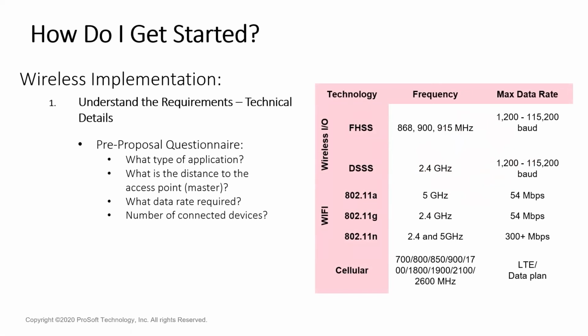So when we get started and we have the design for the automated logistics application and we know what technologies we're using, it's important to understand the technical requirements of the application. What kind of data rates are required? What is the anticipated distance to the access point? How many carriers will be installed in the application?